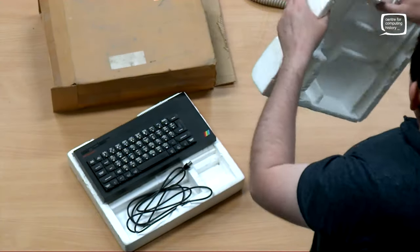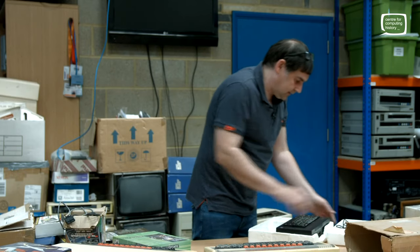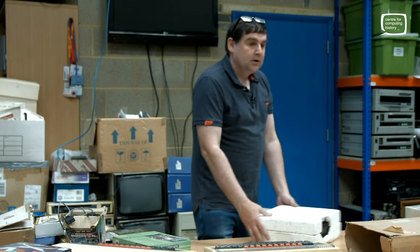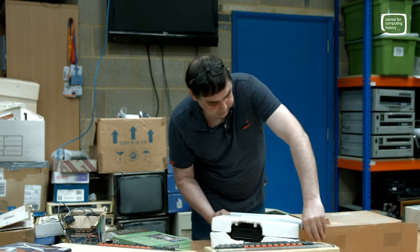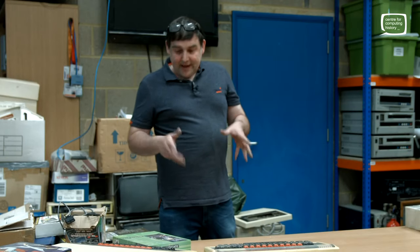The polystyrene is all a little bit rough, but actually I think this has been put in the box upside down. I think that goes there. I think that cable goes in there, and I think that goes on there like that. So that's the box as it should be. So I'm going to leave it there, I think.